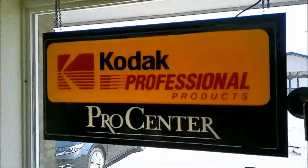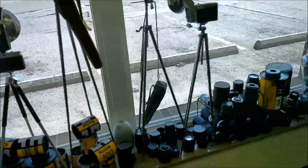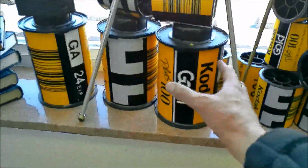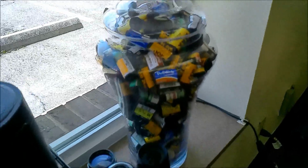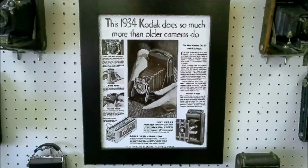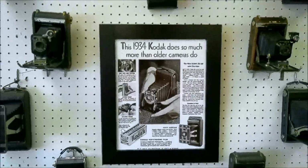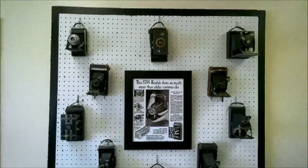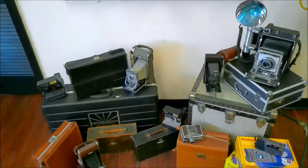Kodak sign in the front window here. We've got lots of neat stuff in the front window display. All kinds of film, giant film. This is huge. Here's a container in the front window full of film. All kinds of different film. They've got a section here about the older Kodak folding cameras. He said that they go from about 1934 to about 1945 in the ones that he's got over here. It's a cool section.